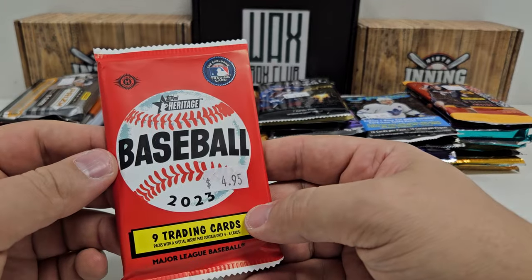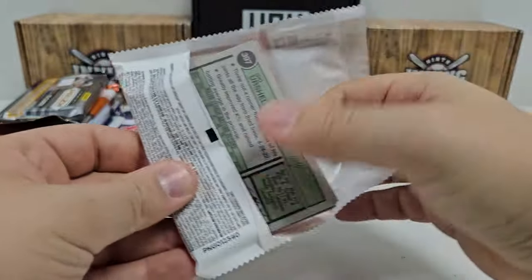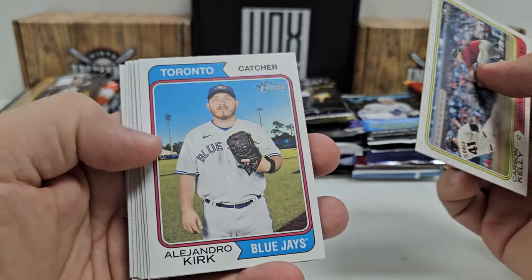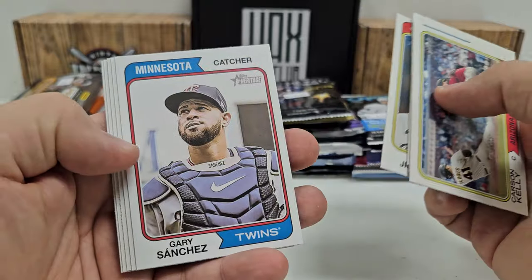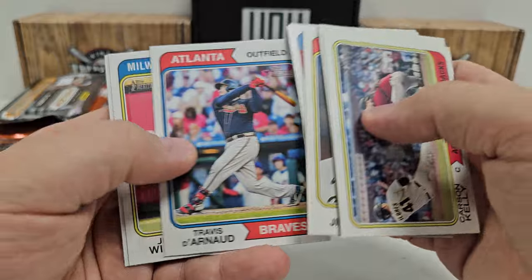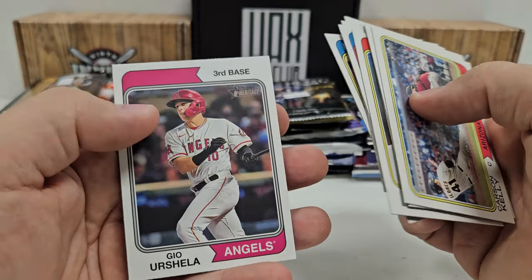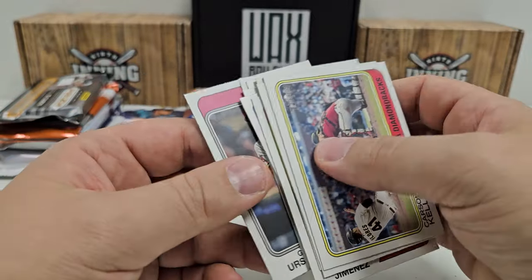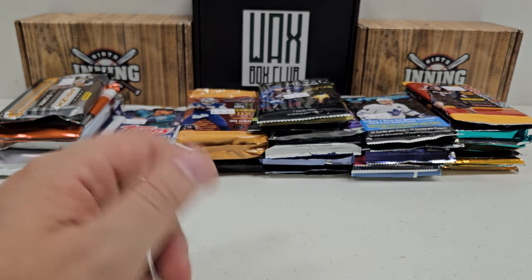All right, last Heritage pack, 2023 this time. Let's see if we can get lucky in this one. Come on. Carson Kelly starting us off. Alejandro Kirk. Cal Mitchell, rookie. Eloy Sanchez. Come on. Perez. Darnold. Winker and Gio Urshela, and that is not like a short print or anything. The Angels, they just don't know why, but every year they don't put that on the banner there. So probably just a short print there somewhere, I'm guessing.